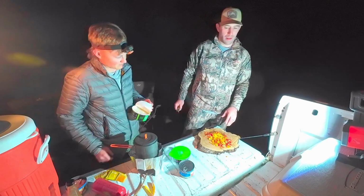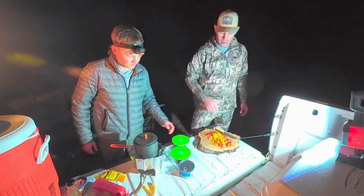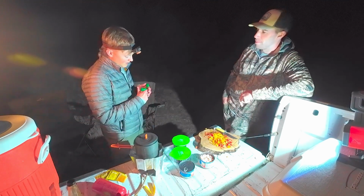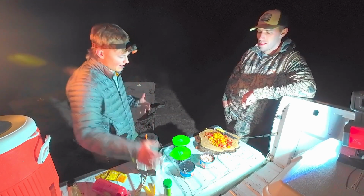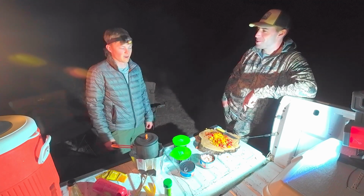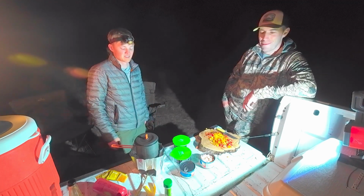Do you think that's enough? Should I do some more? Yeah, that's plenty. So, True Lime seasoning? I've never seen that. It's a lot easier to deal with than having actual limes, and the flavor is better than lime juice. Lime juice is the worst. Yeah, I don't like lime juice.